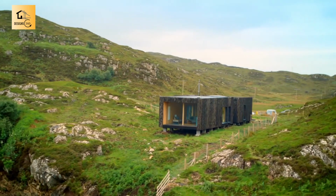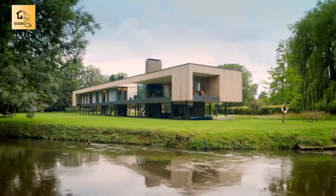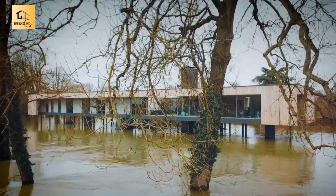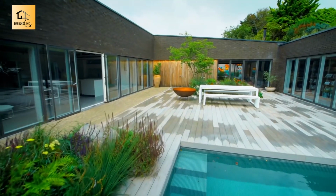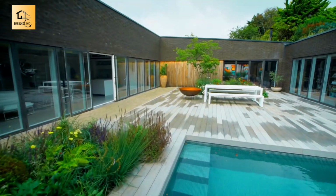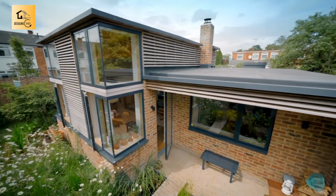Next time, we'll be exploring houses that offer ingenious solutions to thorny problems. It's fast-flowing, aggressive water. You really have to be very careful not to lose your footing. Get swept away. 5 more breathtaking buildings filled with moments of wonder. Wow. Oh, that's nice.